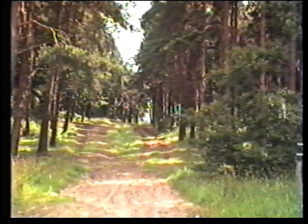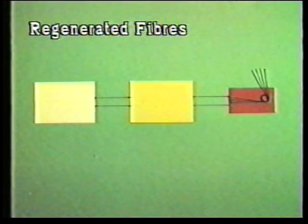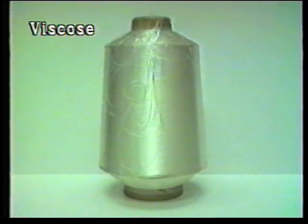Since cotton and wood are both made of cellulose, it is not surprising that a cotton-like fibre can be obtained or regenerated from wood. Wood, as compressed wood pulp, can be treated with chemicals to dissolve the original cellulose fibres. By extruding this solution through fine jets into another chemical, the new regenerated fibres are produced. One such fibre is viscose.